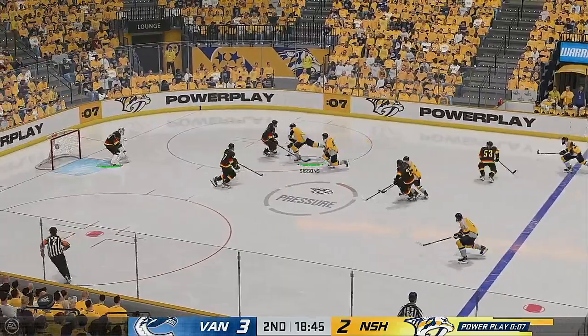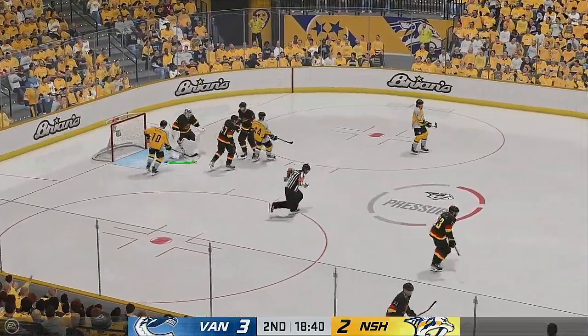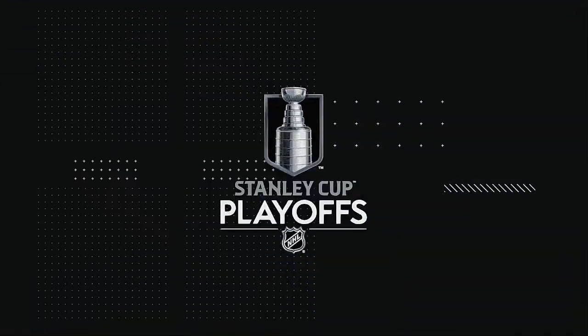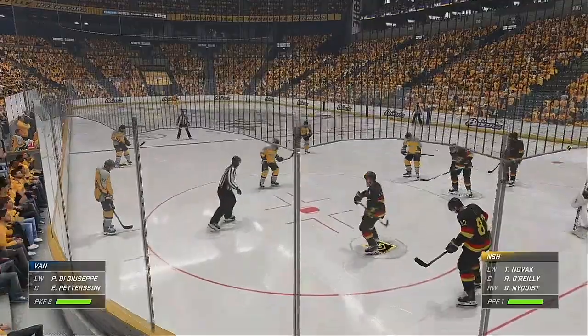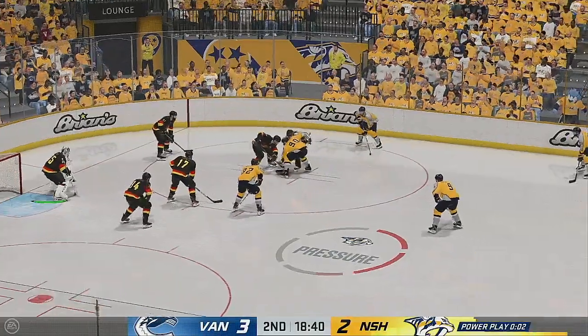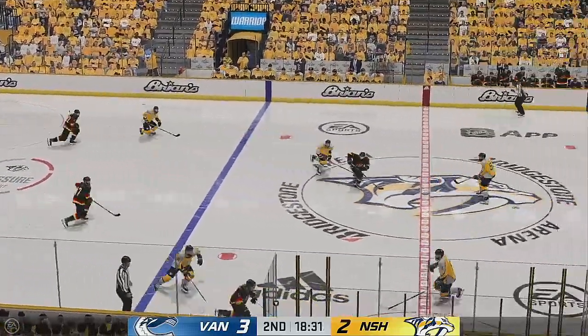From the left side, takes it at center. There's a stop with the blocker by Demko. Demko's got the puck and will hang on for the whistle. Well, he hasn't been busy, James, but he makes a key save right there. Really important that he keeps his head and focus in the game. Lots of hockey left to be played in this period. The Canucks have a little breathing room here, but not much as they lead it 3-2.